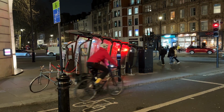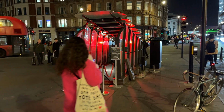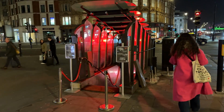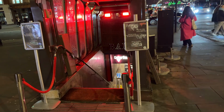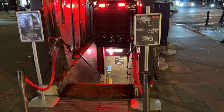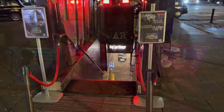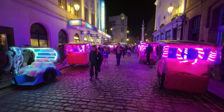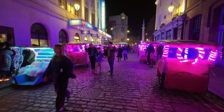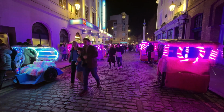A metro station? It looks like one. But it is not. Night falls. The music gets louder. Another night begins in London.